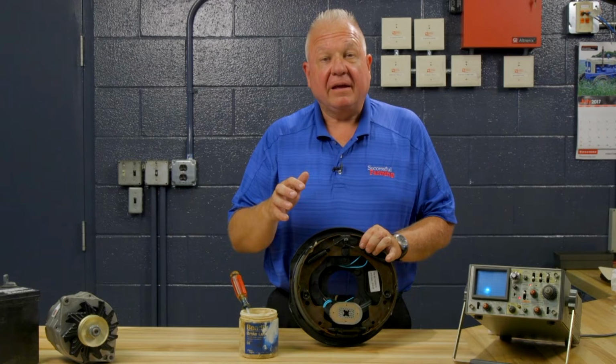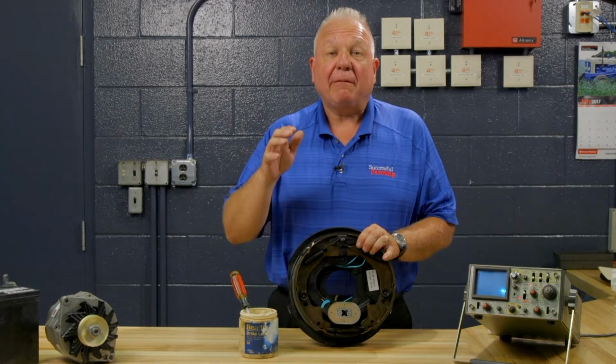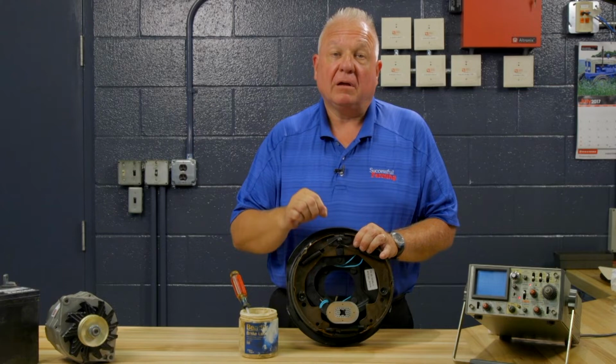It'll allow the shoe to actually slide very easily against the backing plate and will allow all of that potential energy to be used to stop that piece of equipment, that car, that truck, or that trailer.